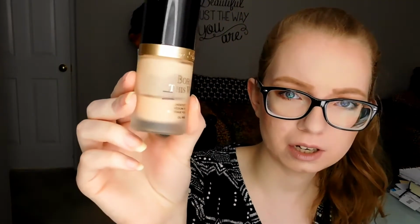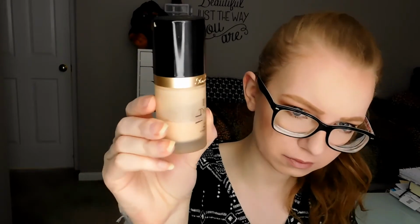And then number 13, this is the last one that I added in the last update. This is the Too Faced Born This Way foundation. So I have marks on it there. The top line was where I started, and then the second line is where I am now. So it's well over halfway, I would say almost a third of it left, I should say 2/3 gone. So I can probably use this up by the next update.